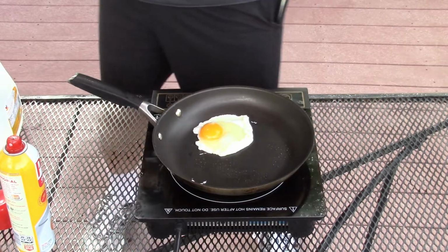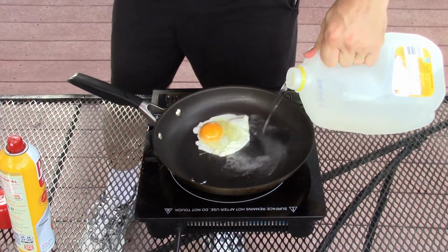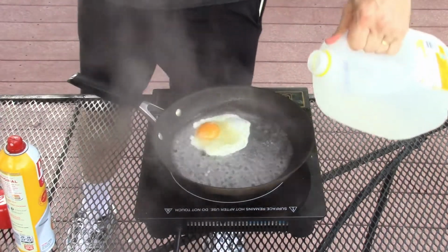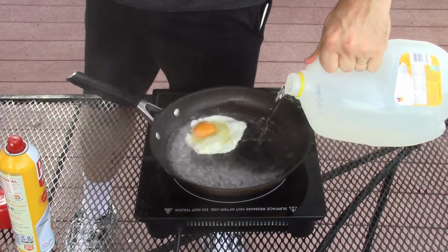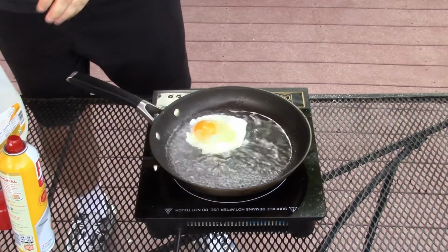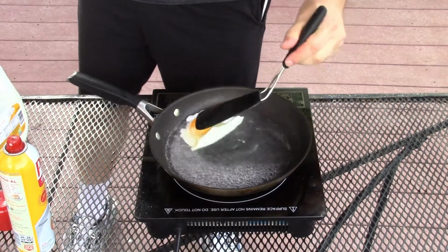Now here's where it gets a little bit strange. You're going to pour hot water into the pan, just enough water so that the egg kind of floats. So what's happening here is this water is going to prevent the egg from frying, and it's going to boil and steam the egg, very similar to what happens to a poached egg.